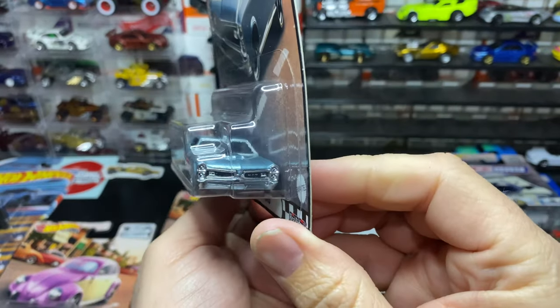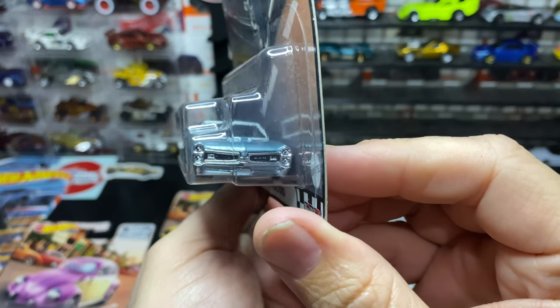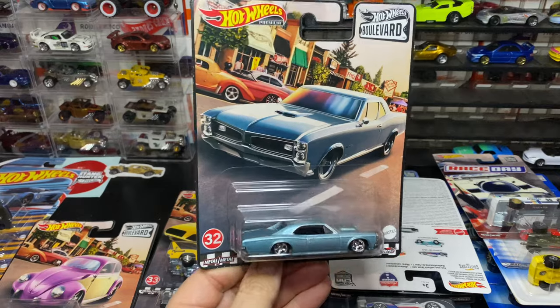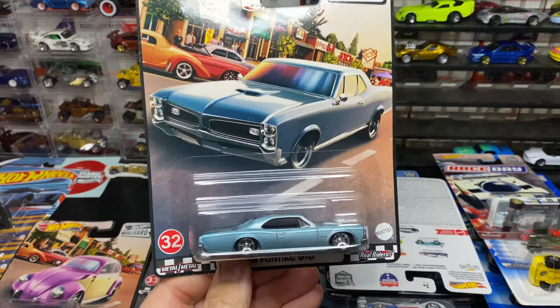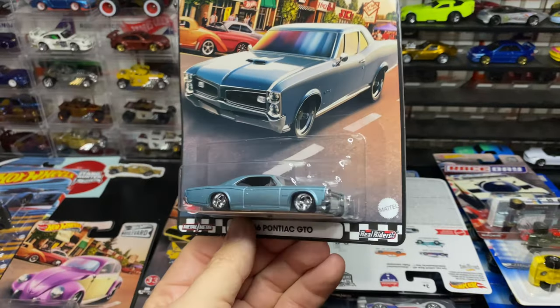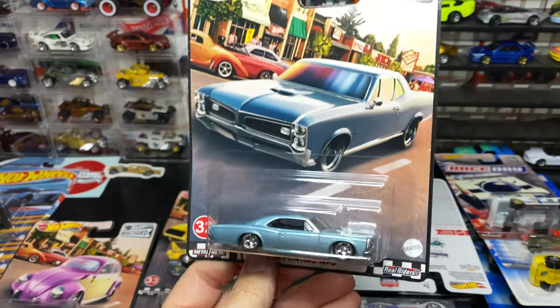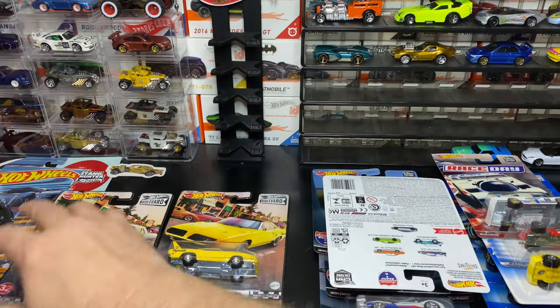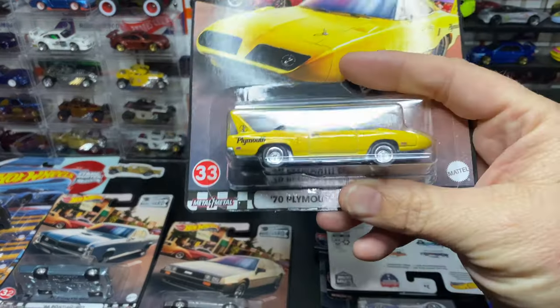Detailing in the back, the front. Look at that front end. That is just, for what it is, for the size that it is, and the fact that you can pick this thing up for $3, the detailing on this car is amazing. Absolutely love that. Now check this out.